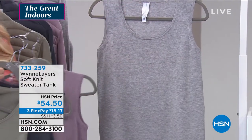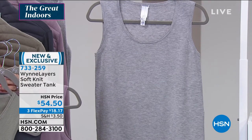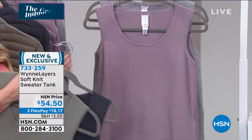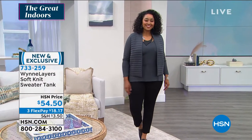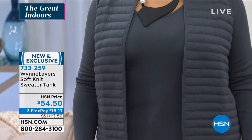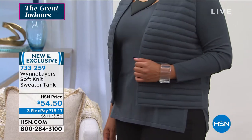Here's the tank that matches back to that jacket we're talking about. Item number 733259 in the heathered gray. The lilac, by the way, which is the most popular, that's the one Angie's wearing. That dark slate, and of course my favorite, which is that sage green. $18.17 to complete that look. I only have about 100, though, in each color choice. So sadly, I don't have a lot of them.